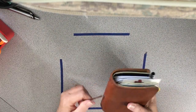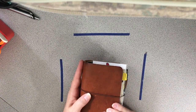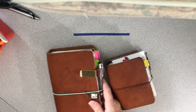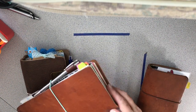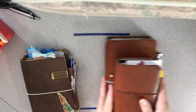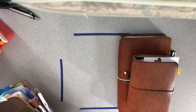And this goes in my purse. And I love it. I just love this one so much. I just love the way it's patinaed. And it actually started out like this one right here and this one. So you can see this one is still going. It's still got a little bit of the original texture where this one is totally smooth. And now this one I just got, and you can see that I haven't even started using it hardly.